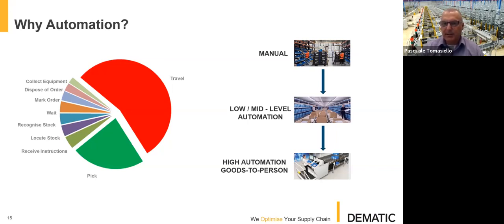And so we allow the picker to focus on the green part of the pie, which is the bit that adds the most value in terms of the operation. And we need the green part of the pie to be the biggest part of the pie, 80, 90% of that. So we have a lot of examples, and some of which, again, were covered by Jeffrey, manual and semi-automated pick solutions. The next few slides, I'm going to focus on high automation. We call it goods to person, and there's various variants of goods to person available. I'm going to show some videos, and we're going to talk about how goods to person works and what it can do for an operation.